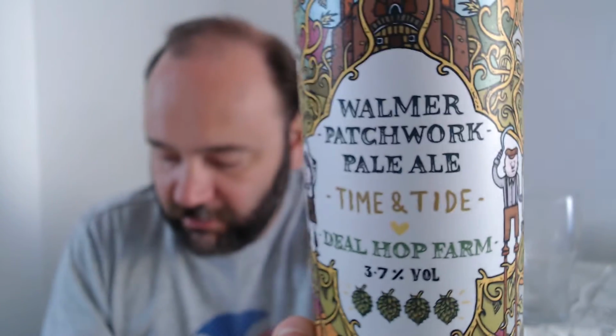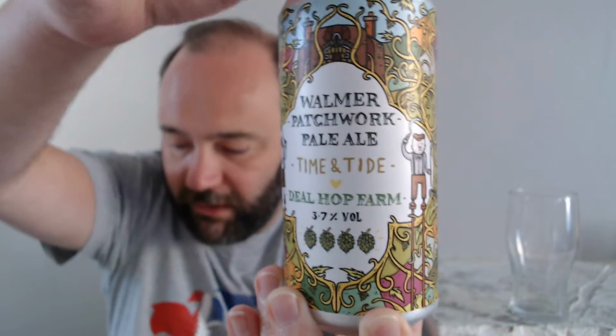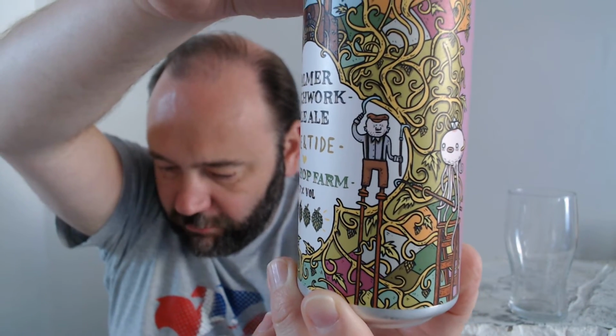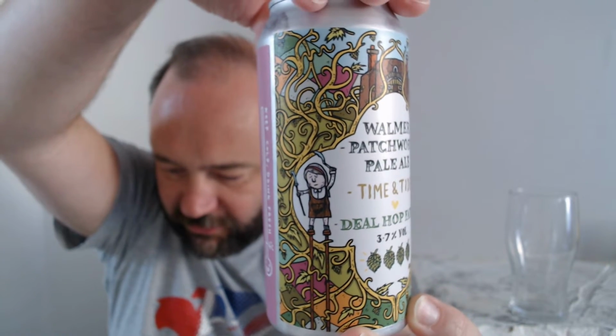I've got a couple of special ones in the pipeline, but you'll see this one's pretty cool. This one is by Time and Tide Brewing, and this is called the Walmer Patchwork Pale Ale, from Deal Hop Farm, 3.7% ABV. I don't know if you see up here, there's lots of farming and a guy on stilts, which is a traditional Kentish thing for cutting down the hops. Well, there's a lady there too.